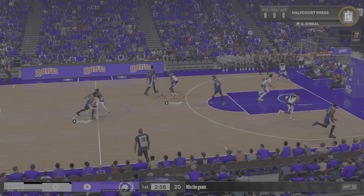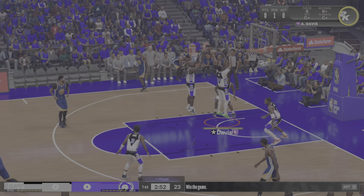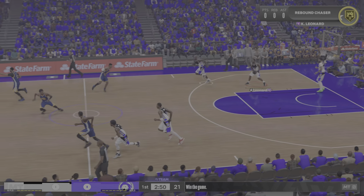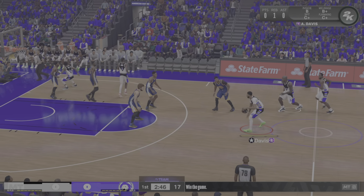Now Irving. Let's go with a three. Davis with a rebound. He didn't make them pay for that weak defense, but they just can't rely on him to miss those kind of shots.